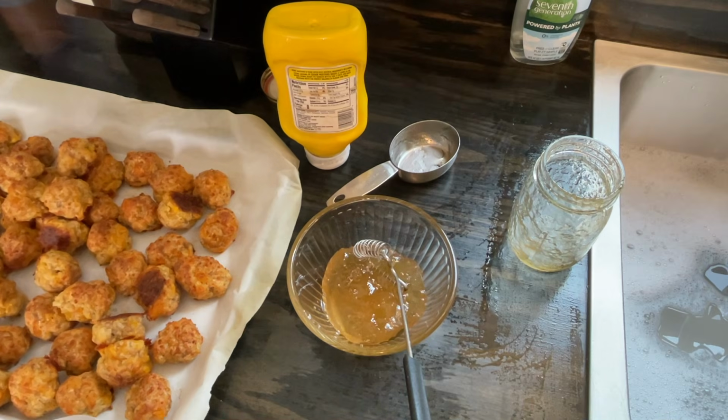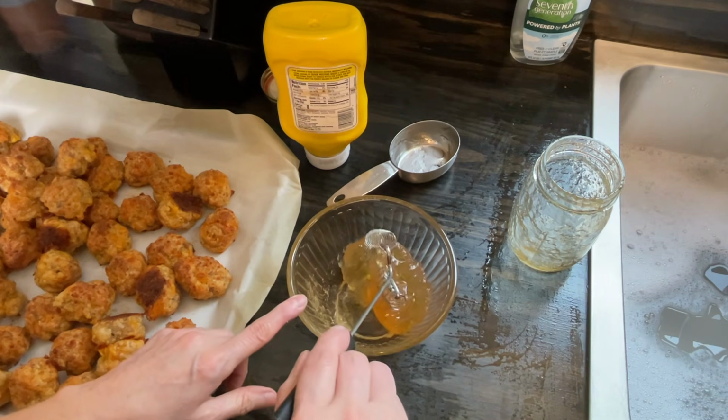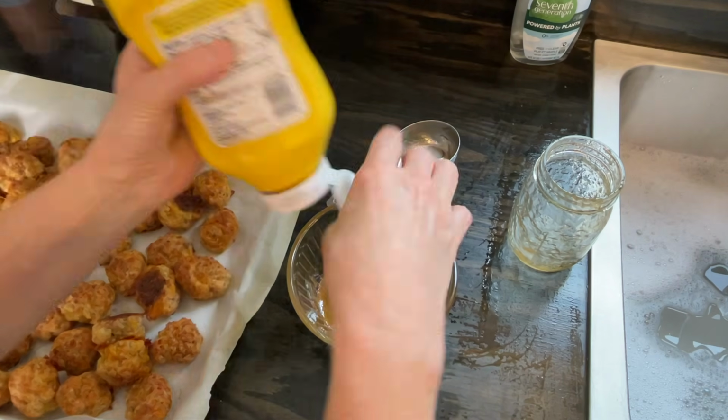We love sausage balls, but the only time of the year I ever make them is at Christmas. I don't know why, but that's the only time I make them. We like to make up this little sauce to go with them. So this is some apple jelly, just apple jelly that I can. So that's about 1/2 of a cup. And then you just mix mustard to your taste.